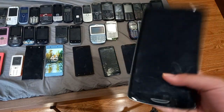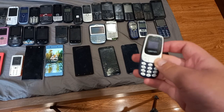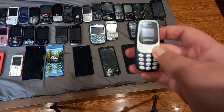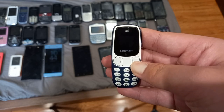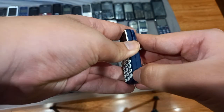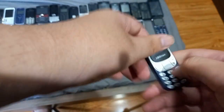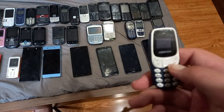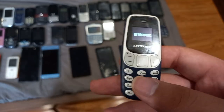i6000, I believe this one is bricked. LA Star BM10. Does this one actually have charge? It still has battery. I have some extra battery for this one somewhere. There we go. It's a MediaTek phone.